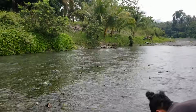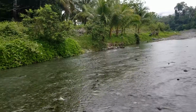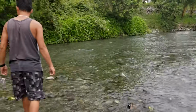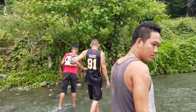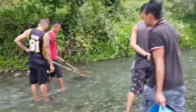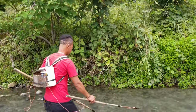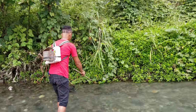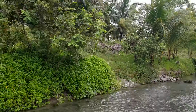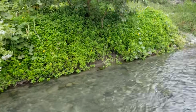This would be back in the U.S. what they would call a scenic river. This would be designated a scenic river back in the States because of its cleanliness and the natural state of the river. Is that a big one right there?